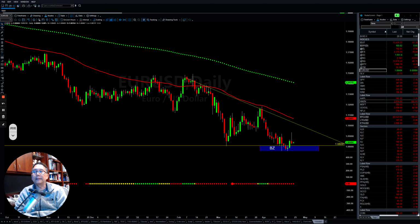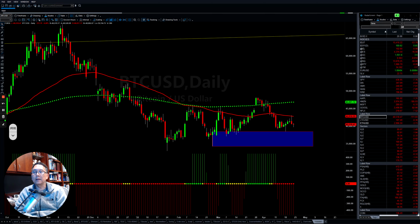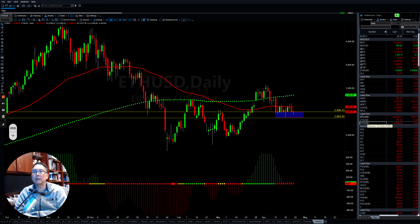If you look at Bitcoin, Bitcoin is still holding tight at the buy zone. So if they make another high and stay above this moving average, they will get back up here. Ethereum also goes sideways. They have a strong support in this area here. Again, it's very similar to Bitcoin. You need to clear this area here in order to move up and test the high again.